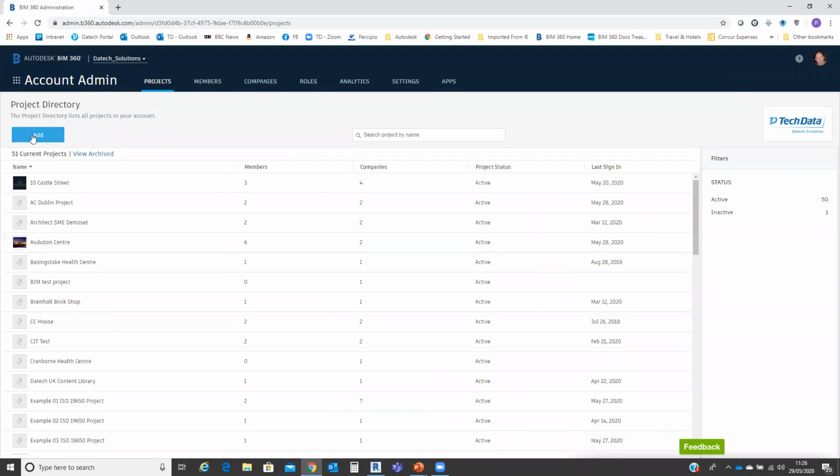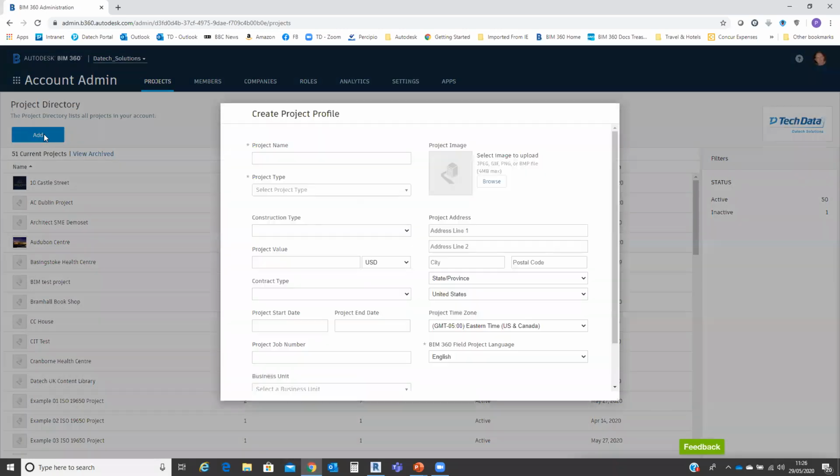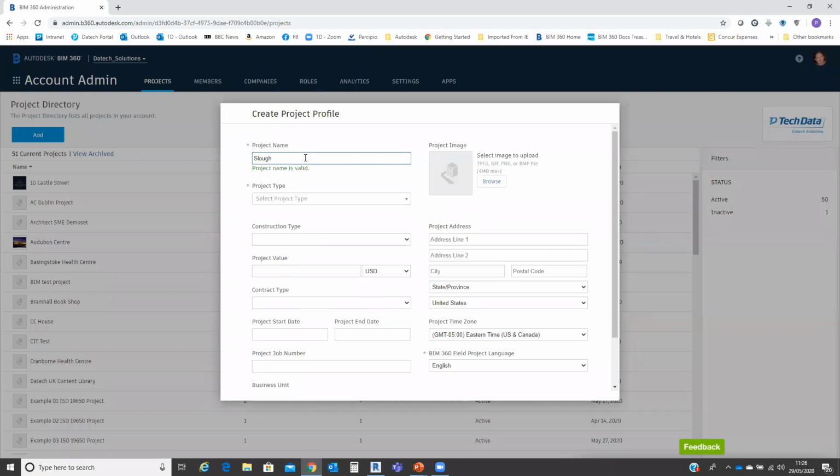The obvious thing I would do here is choose add, and then it will ask me for some information on the particular project. You don't have to fill out all of this. You'll see there are asterisks. As long as I give it a few bits of information, the project type is really there so you can start to do some reporting later on, so you can see what percentage of your projects are a particular type.